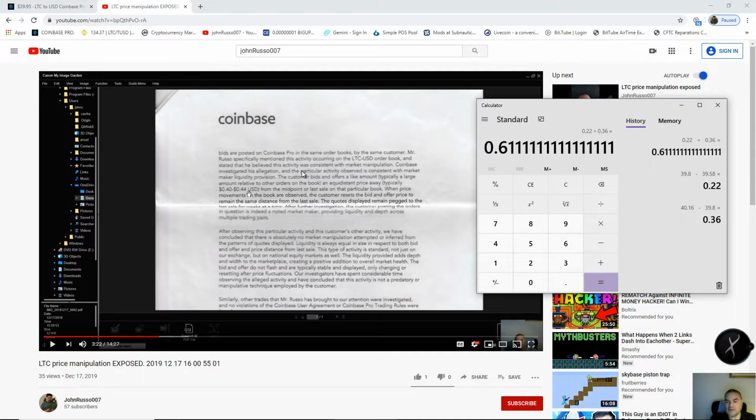When the two largest trades in the order book are not equidistant, what happens? It changes the mid-market, it influences the mid-market price. These people know what they're doing. Charlie Lee knows this is happening. Brian Armstrong knows this is happening. Their global head of Coinbase Pro, global head of investigation, knows this is happening.